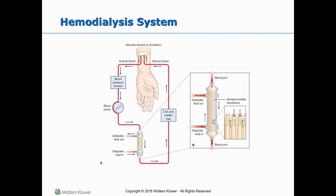Since antibiotics and other medications can get dialyzed out, they are withheld before the dialysis. During treatment, the nurse should be alert to changes in condition and so measure the vital signs every 30 minutes.